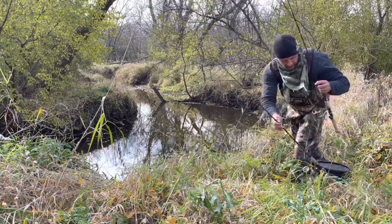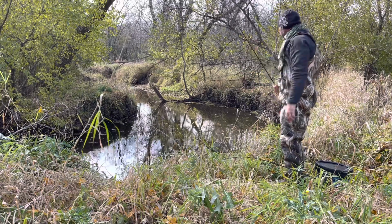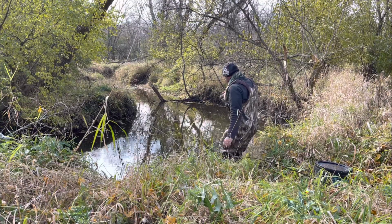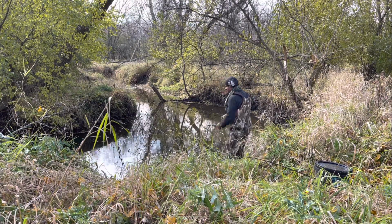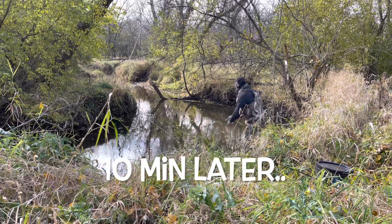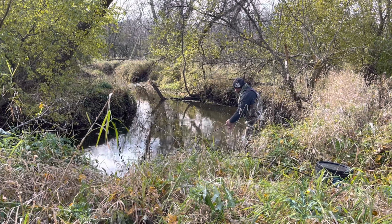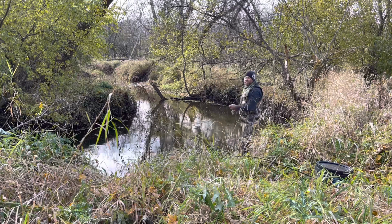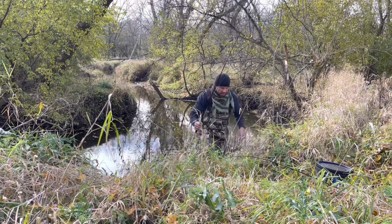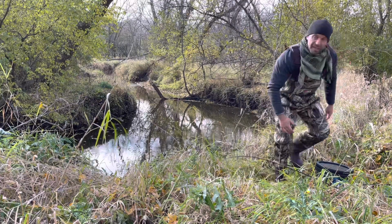Let's try a little bit of spinner fake bait action, spinning action. We'll see if any biters. Once again, not much on a little spinner. Not sure if it's the spinner or it's just simply not the right bait. Let's try something else.